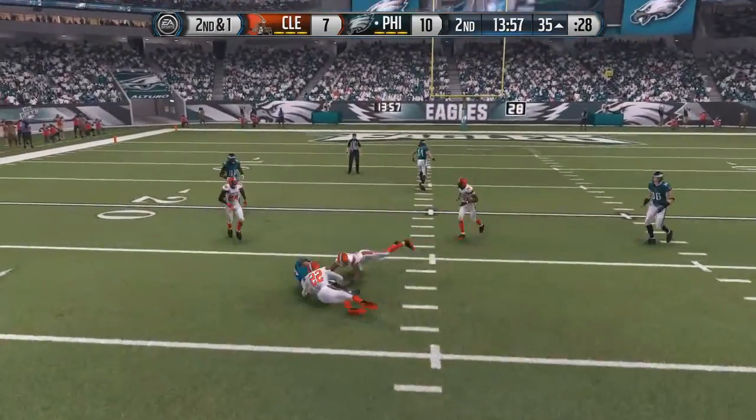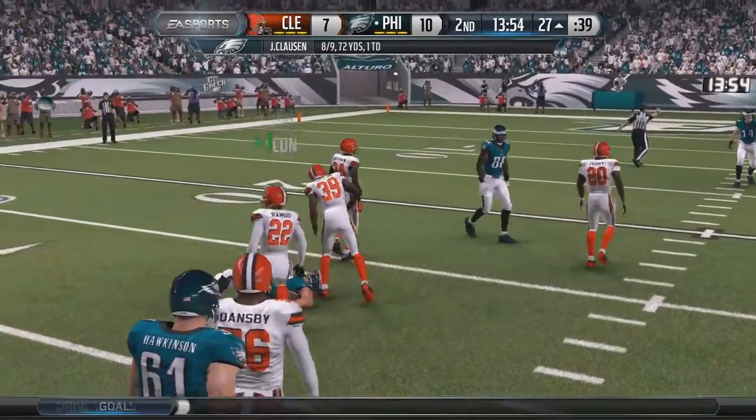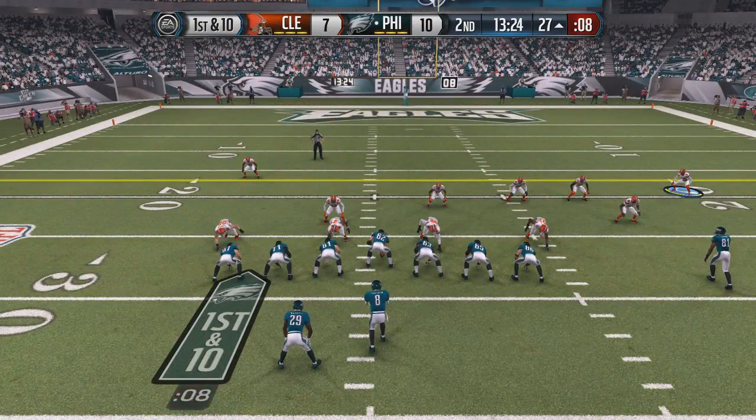He takes the snap, dumps it off over the middle to Matthews, and he has the first down on the play, down to the 27-yard line. Still only 1 incomplete pass from Jimmy Clausen.